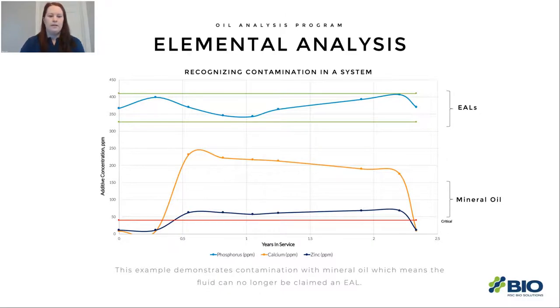So the top green shows what you normally see for an EAL, which would be phosphorus, and it stays within the limits of what we'd expect to see within an EAL product. And then, as you can see down here with the blue and the yellow lines, the red line is the limit of about 5%. More than that, you can't really claim an EAL anymore. You can see that it was topped up with another product for a good year, almost two, and then finally was topped off back with an EAL to bring it back down into an okay limit.